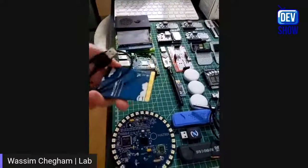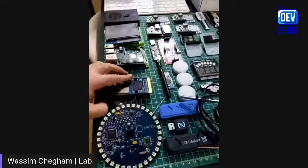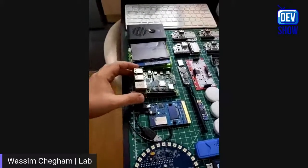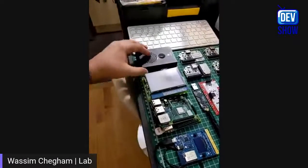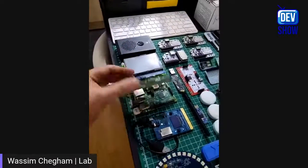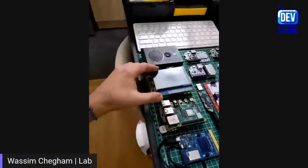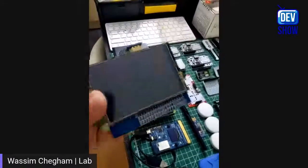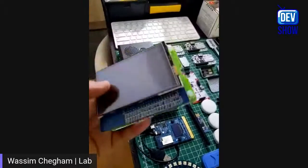This is an MX chip by Azure. You can use it to plug it to your Azure IoT hub. These are all Raspberry Pis, which I use for different reasons. This one I had to disconnect just to show it to you guys. This has a Pi-hole installed on it.